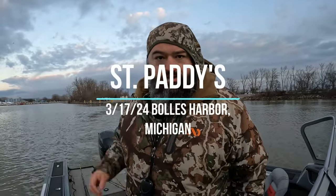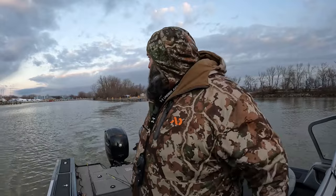All right, just got out here to Bowles Harbor. A lot of fucking people coming out this morning. Nice and cold, but the water looks good and close. I'm staying close to shore most likely here this morning. Gonna be fishing, probably start off in like 12 feet and see what we can find.